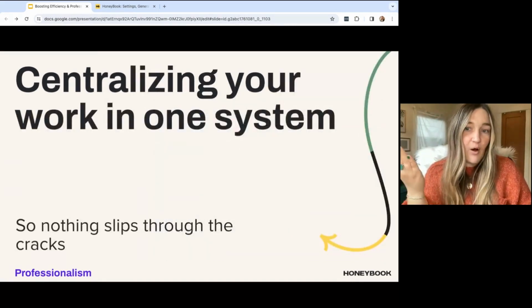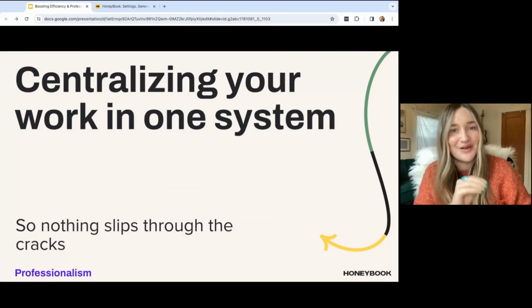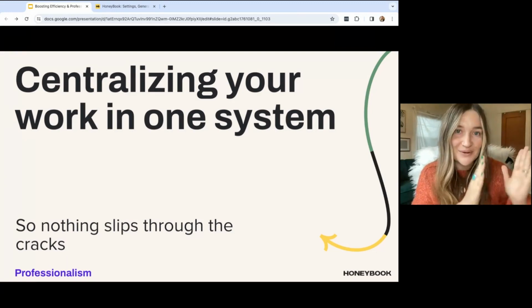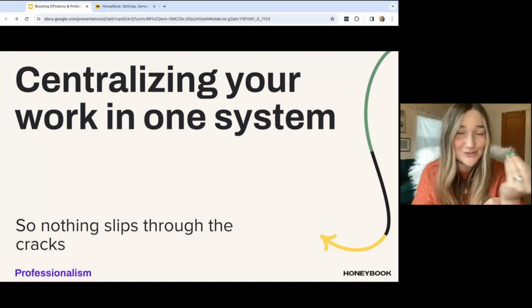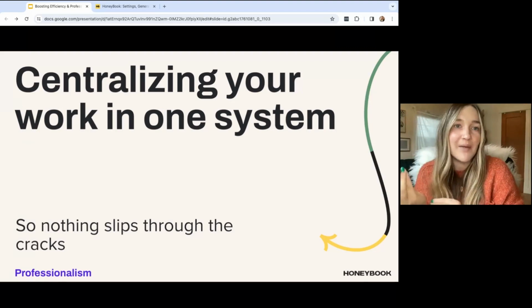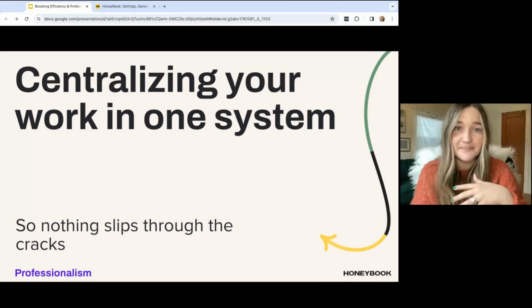When we get all of our work centralized and organized into one system, there's less margin for error. There's not going to be things slipping through the cracks, which taps into that professional piece that we were talking about. If nothing is slipping through the cracks, we're looking super professional and we're super on top of it. But it's also making you more efficient. You get more time back. You have more visibility into your business. So we're really hitting on both pieces in our topic today when we're centralizing our work, right?